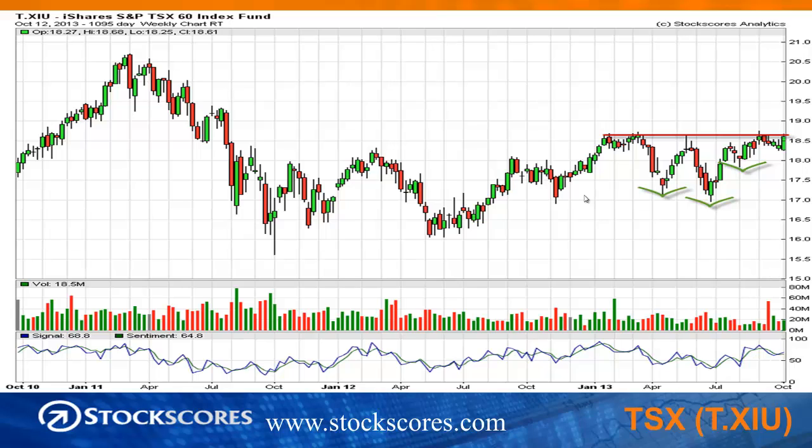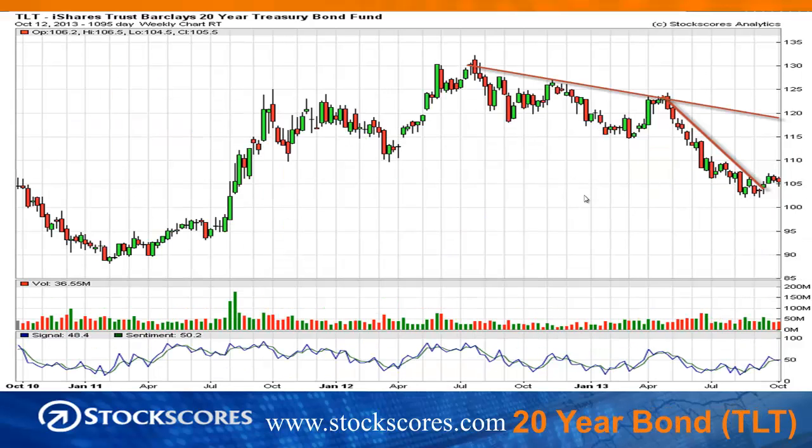Those are in green. Our neckline is the red line, and if we can break through that, and really we're 1 week away from doing that, if we can have another strong week, then we're off to the races and the Canadian market can finally start to catch up with the US market.